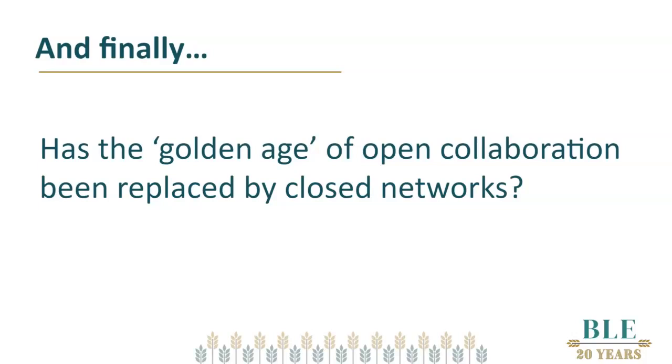So Roger and I did have a little chat about this accidentally because we were meeting about something else. We were talking about closed networks and public spaces. So my final thought is, has what some people may not have even considered a golden age, but I certainly did, the golden age of open collaboration, in terms of messaging and getting a response, or lots of people telling me to paint my fence green, which is what I did, been replaced by closed networks? Roger preempted that.